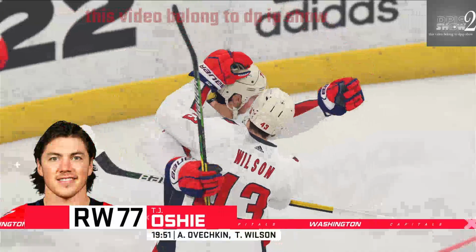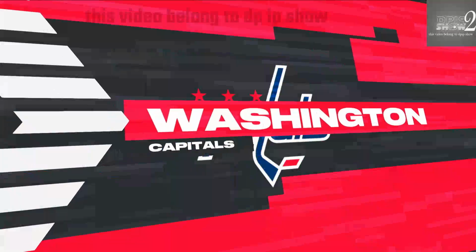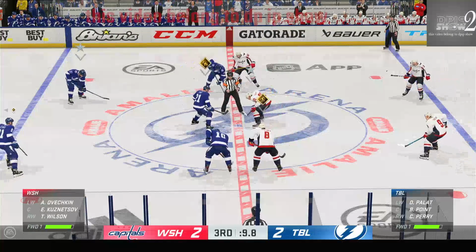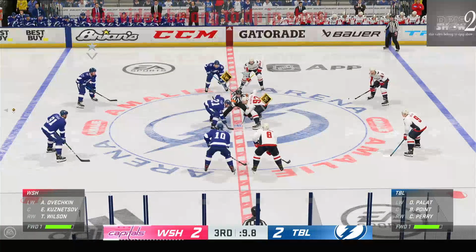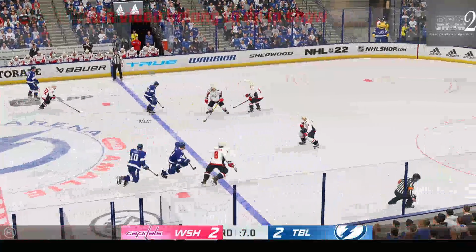Eventually, if you give up chances, you're going to give one up. But I thought it was too late. Yet they find a way to level the game off. Some last-second communication before both teams get ready to drop the puck here. Face-off here in the neutral zone, and we are back underway.